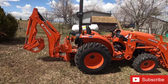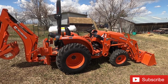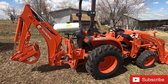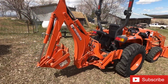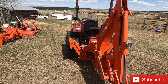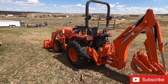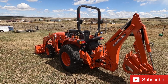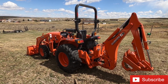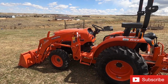So Kubota was able to offer me great pricing on this tractor. It was significantly cheaper than John Deere. Financing was exactly the same as John Deere, so 0%. If you put 20% down, you have the option of 60, 72, or 84 months. And Kubota actually kind of helped out a little bit more with that, because if you get the KTAC Kubota insurance on your tractor and implements, they actually drop the interest rate. So John Deere and Kubota are both at 1.99%. I got 1.73 on this tractor because of the Kubota insurance.